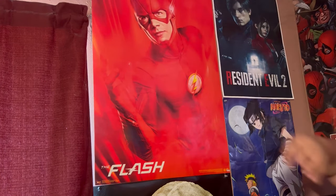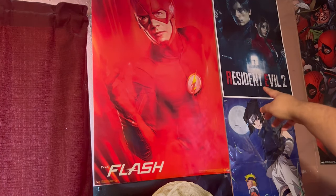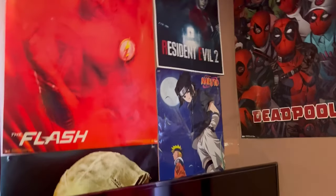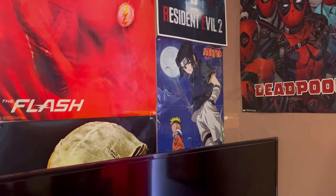Next, we got this RE2 remake poster, and this one is custom made. This one was from 2019, and I got this because obviously the game just came out, and I didn't really have a Resident Evil poster in my room. So I decided to go with Resident Evil 2 remake. You know, one of the best remakes ever created. Don't at me.